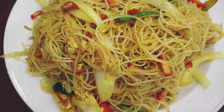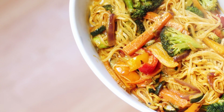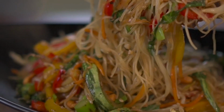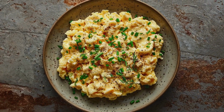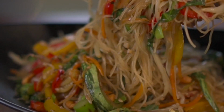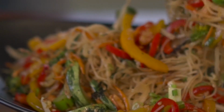Shrimp or pork: often used for protein, shrimp brings a sweet brininess, while pork adds a savory richness. Eggs: scrambled into the noodles, they lend creaminess and help bind the dish. Vegetables: bell peppers, bean sprouts, and scallions add crunch, freshness, and balance against the spices.